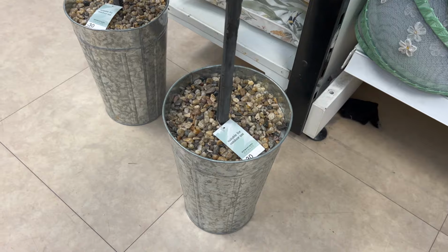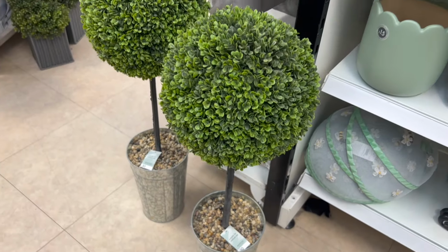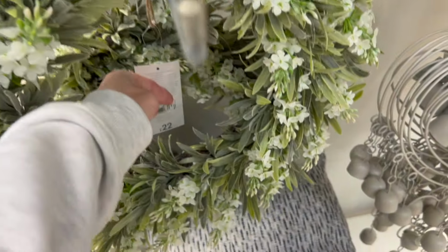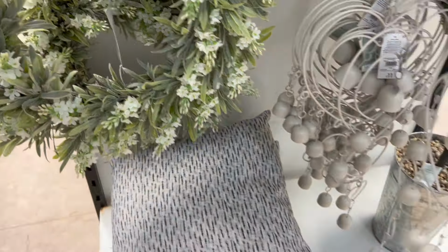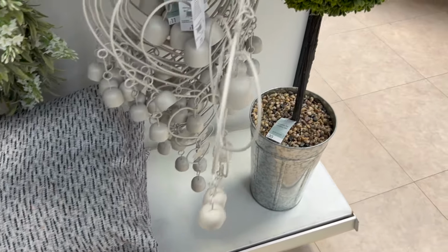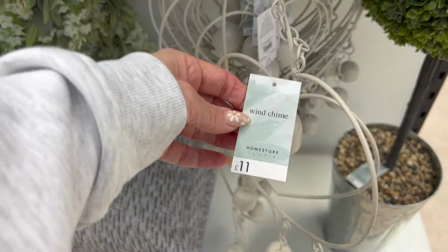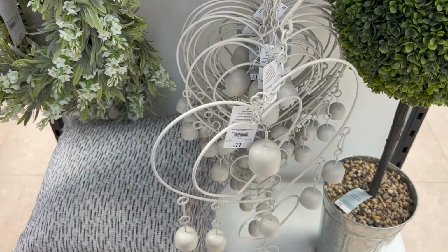See lots of nice garden things in. I really like these topiary trees, and they had a couple of beautiful wreaths as well. £22 for this one. Thought that was really nice, but I didn't need it again. I'm trying not to go too mad. And they also had this wind chime, £11.